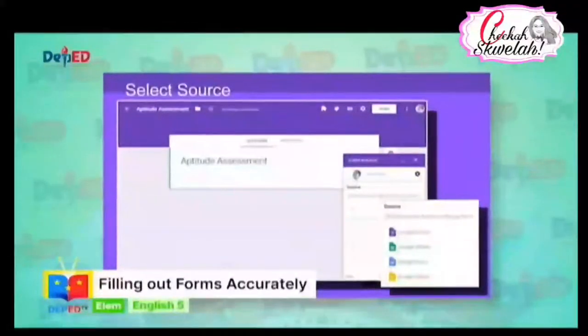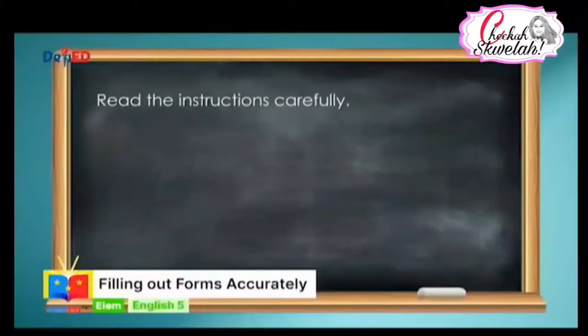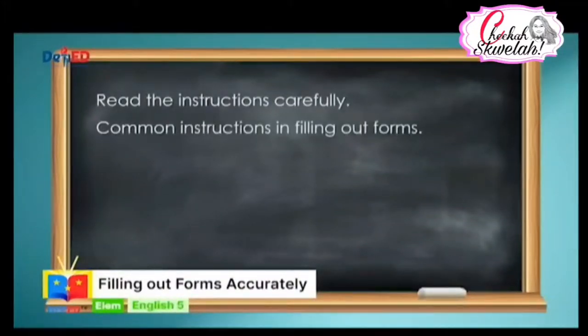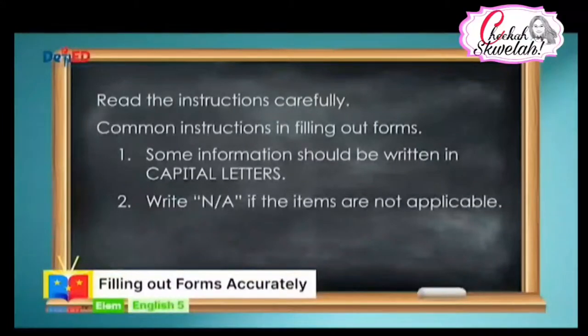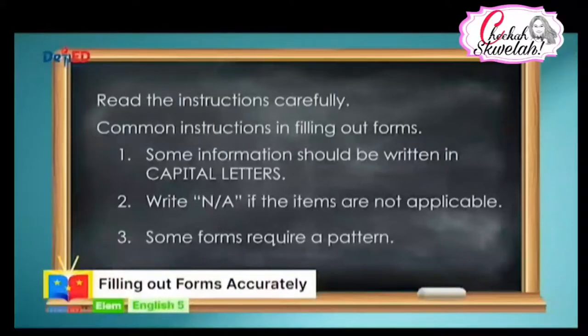In filling out forms, you must read the instructions given very carefully. These are common instructions in filling out forms. 1. There are forms that will ask you to write your information in capital letters. 2. There are forms that will ask you to write N/A if the items are not applicable. 3. There are forms that have a pattern on how you will write the needed information.